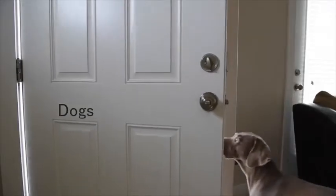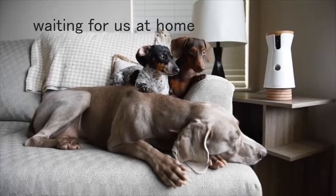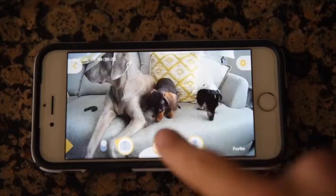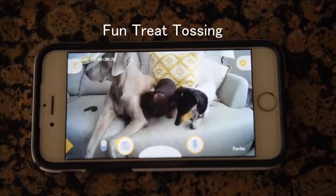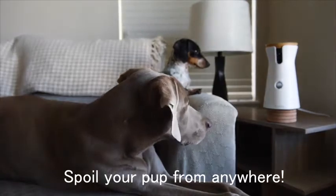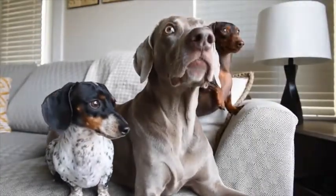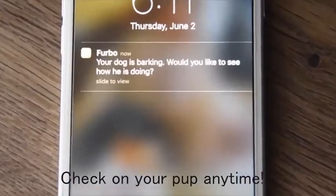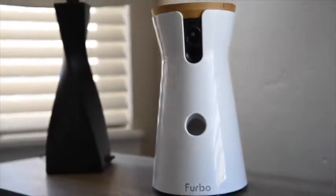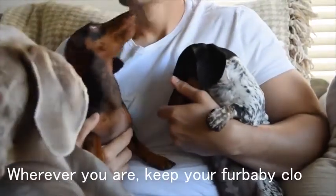Furbo Dog Camera. A smart dog camera that lets you see, talk, and even toss a treat to your dog whenever you are away. Furbo's features are designed to keep your dog safe when they are home alone. Real-time and adjustable barking alerts. Unlike cameras that send you general sound alerts, Furbo only notifies you when your dog is barking. You can adjust the sensitivity of the barking sensor to turn it on or off.